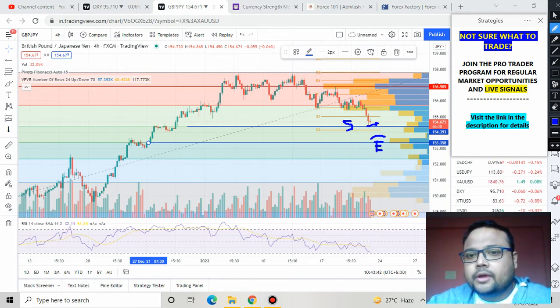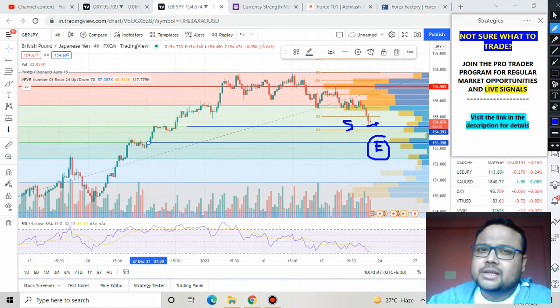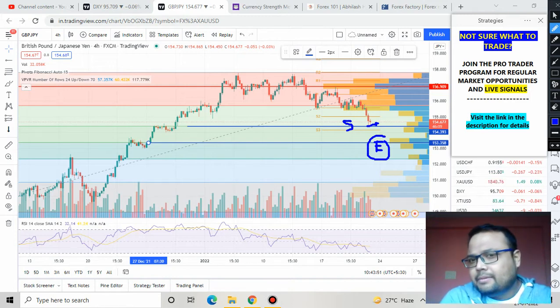But right now, if you want to initiate a buy position just on the basis of Fibonacci 38.2% retracement level, you can take a buy position.